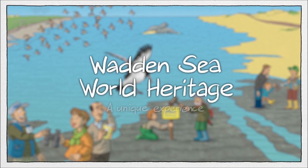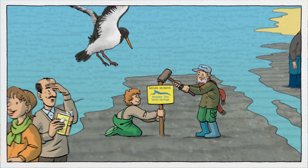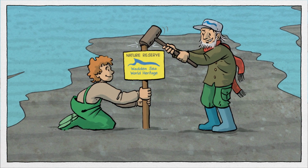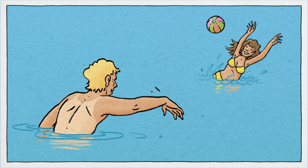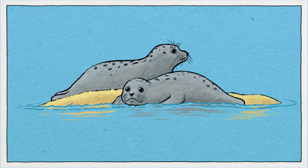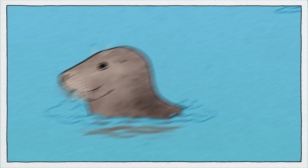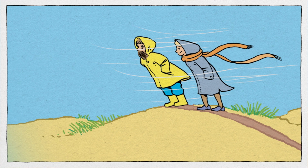This is the Wadden Sea, a unique experience. There's a reason it's protected and even recognized as a UNESCO World Heritage Site. There, for example, North Sea tourists in their natural environment. They share their habitat with other large mammals like harbor seals, gray seals, and harbor porpoises. They've adapted perfectly to the sometimes rough conditions here in the north.